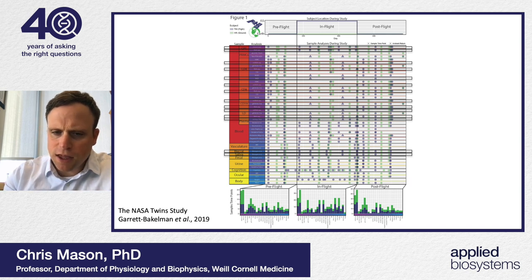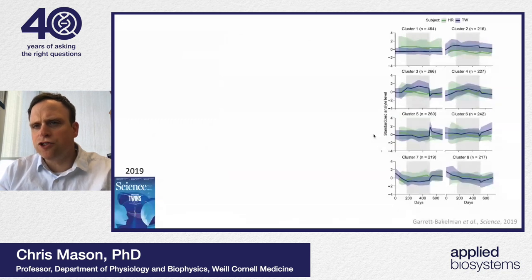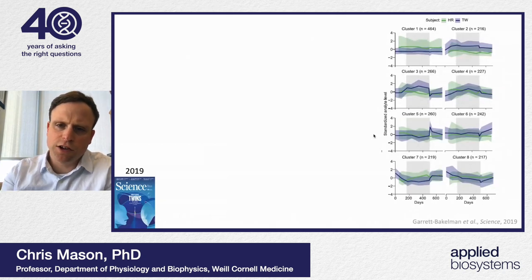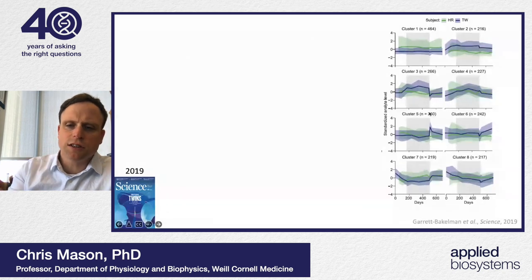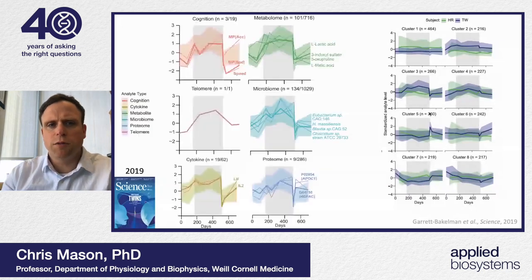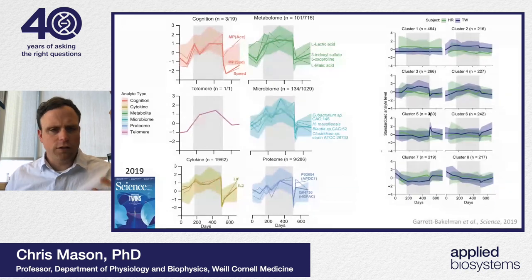And so what we looked for in the study, published a couple years ago, was things that changed in concert, where you have multiple modalities of biology that move together, like waves of response to spaceflight, and look for them to cluster together. Particularly, we looked for things that increased dramatically in spaceflight and then also came back down. And we saw many changes. You can see cognitive changes, metabolites, microbiomes, different species. We saw gene expression, proteomics, cytokines. We saw all these changes.